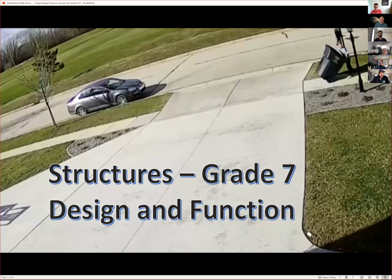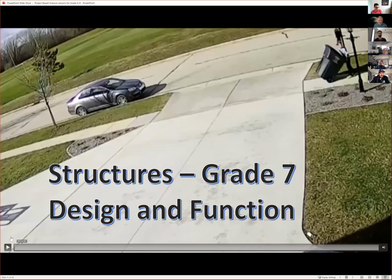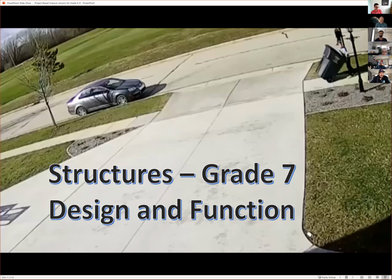So grade 7, and I think this will work, we do structures, and I like to start out the structures one because structures can take off as its own beast. It's massive. But I always want the students to think about why we are building certain things, or why certain things are built the way they are. So I'm going to show you this quick video. I think it should come through no problem. Hopefully it sounds not too loud.